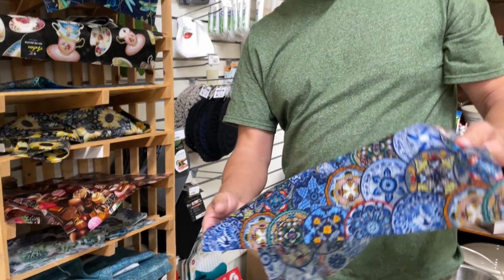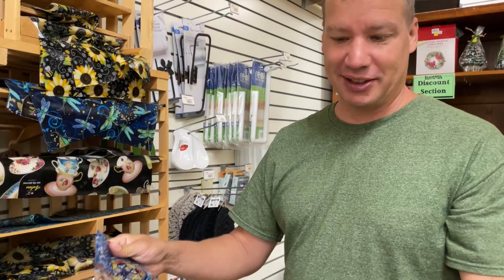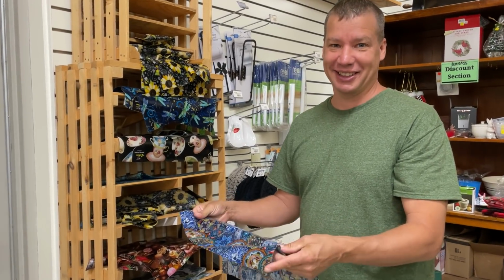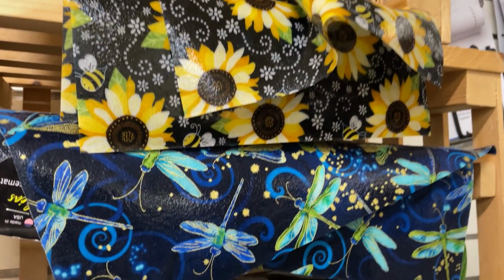These are no-slip mats, and I mean they stick to whatever you put them on. So you could stick this on the counter and stick like a plate or something on it, and it would probably stay there even when you hit the brakes. That's perfect for RV. Super sticky. They got some really pretty patterns too.